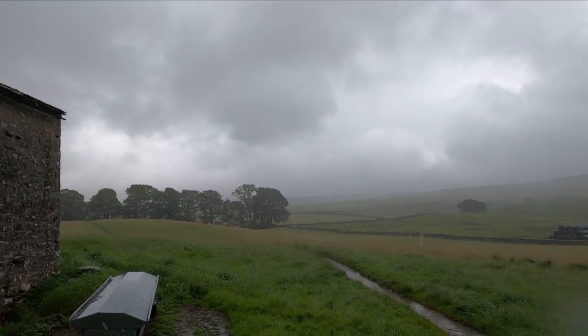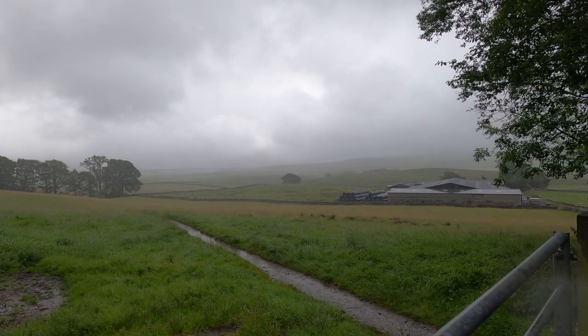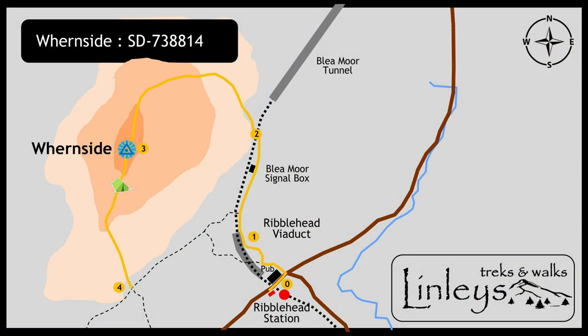As I lost height, I left the cloud base behind, and fortunately the views cleared somewhat. By the time I was down at the path junction, here at point 4 on the map, the weather was improving, and I felt really good having completed the overnight solo wild camp and trek over Whernside.